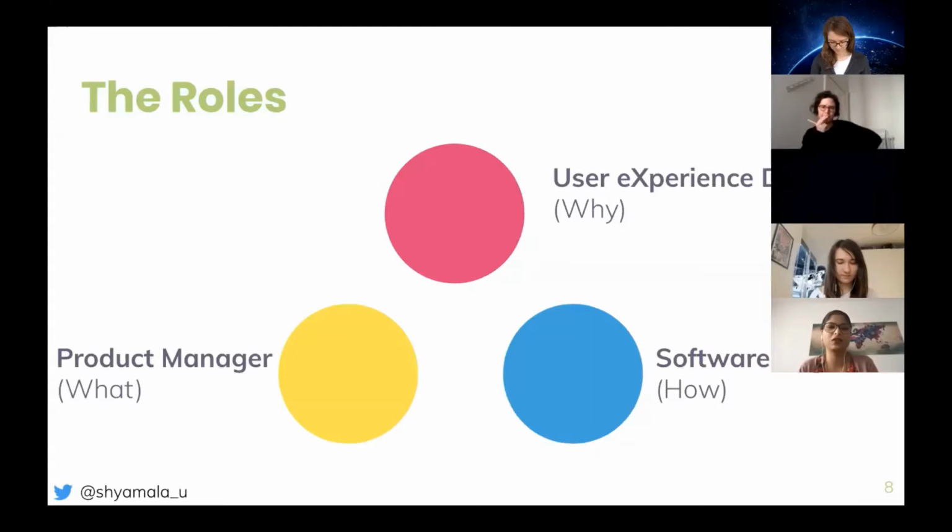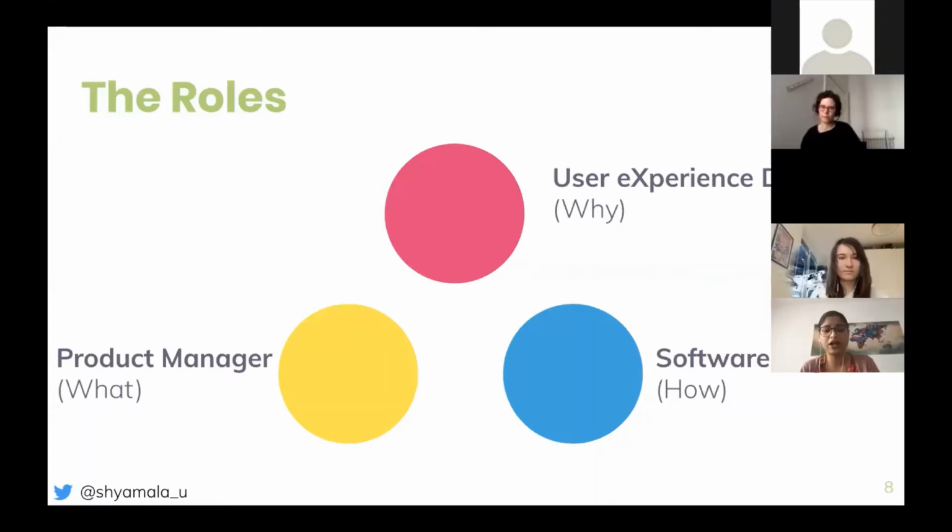So I tried to put these things into the 3 roles: the user experience designer or the product designer, the product manager, and the software engineer. These are the 3 important roles that I think are really essential for having the ability to develop a sustainable product. The user experience designer always starts with the question why. Why does this problem need to be solved? Is there even a pain point for the user? The product manager is focusing on what needs to be developed, prioritizing which problems need to be solved when, and then the software engineer takes care of how this can be presented to the user as a wholesome product.